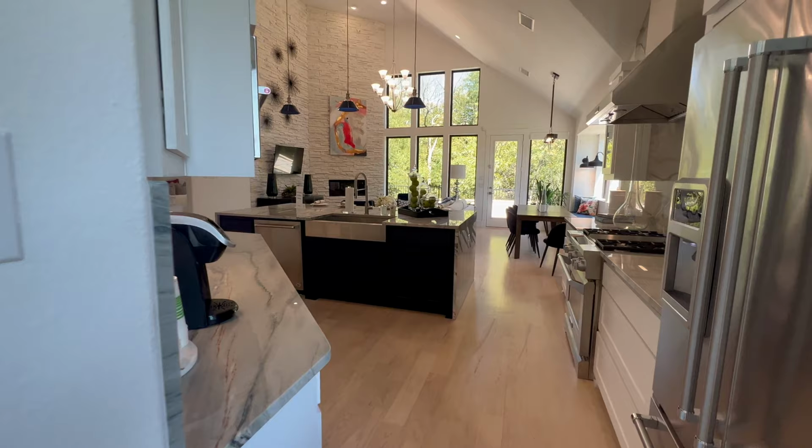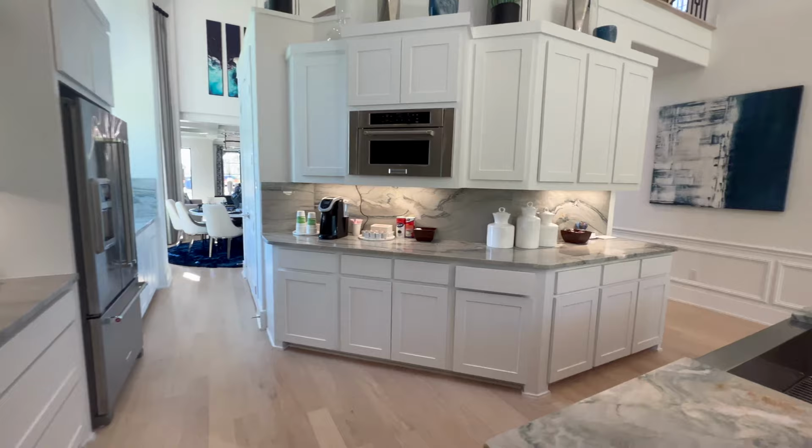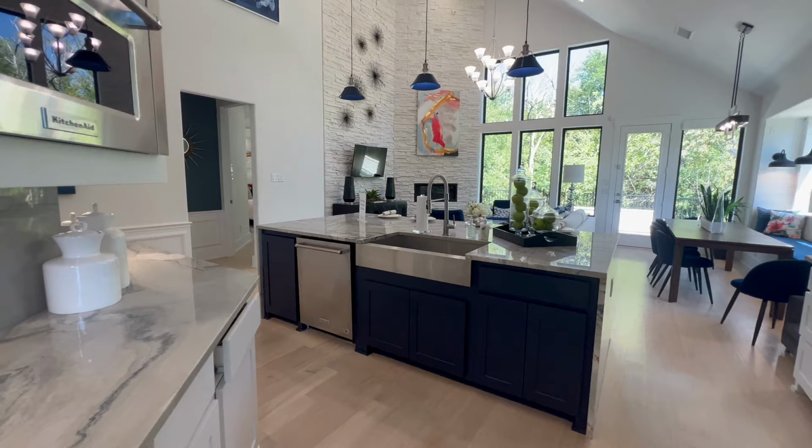Guys, I apologize if you feel like I'm all over the place. The layout is just so different. This home is really taking you through loops and turns, and I love it. That's all I can say. You see, you got your microwave above. Just an absolute gorgeous layout. Let me know what you guys think of this kitchen, what you think of this whole living space.